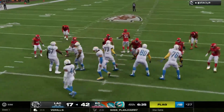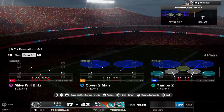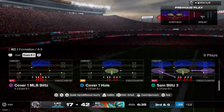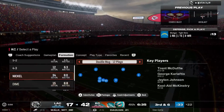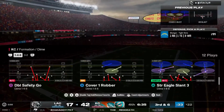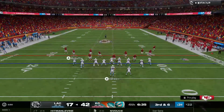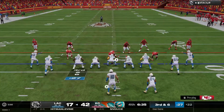Someone up front moves early. Can't continue to make these mistakes if you're trying to mount a big comeback. Instead of third and short, it's now third and 6.